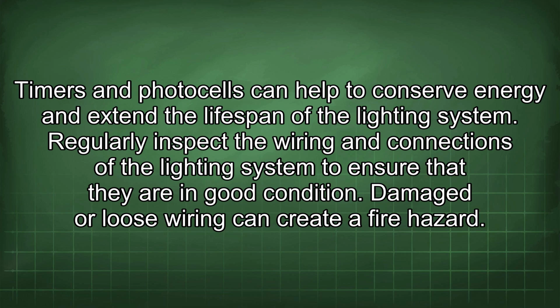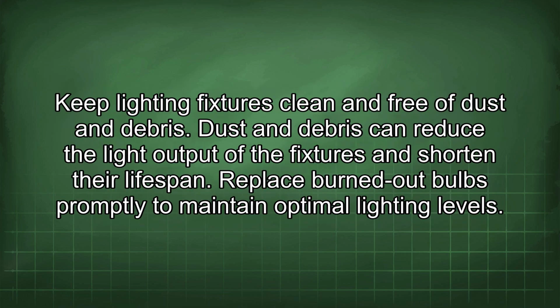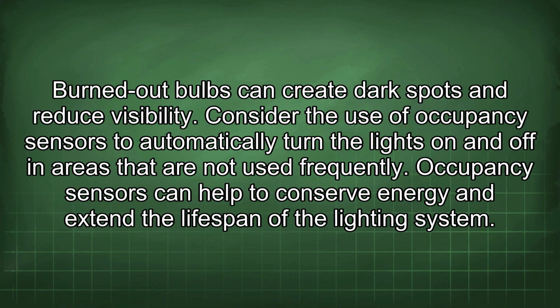Regularly inspect the wiring and connections of the lighting system to ensure that they are in good condition. Damaged or loose wiring can create a fire hazard. Keep lighting fixtures clean and free of dust and debris. Dust and debris can reduce the light output of the fixtures and shorten their lifespan. Replace burned out bulbs promptly to maintain optimal lighting levels. Burned out bulbs can create dark spots and reduce visibility.